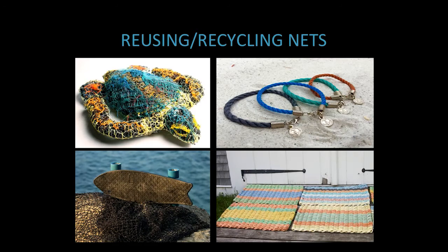So here are some photos from different projects around the world. This is a sea turtle sculpture made out of ghost nets from Australia, where Aboriginal rangers are getting very creative with the nets that they find, making baskets, making sculptures. And these sell for thousands of dollars to art museums in Europe.